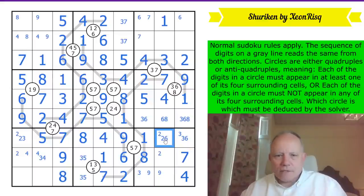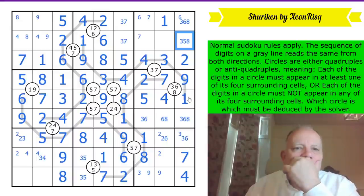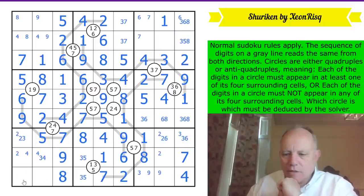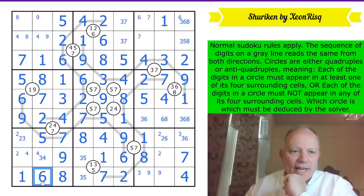Not here. That's 2 or 6. Still doesn't resolve this row. 3, 6. Come on. 5, 2, 6, 1, 7, 8, 9. Don't know about 3 up there. Down here, 1 is in the corner. Getting no song for itself. 6 is there. Okay, these are coming together a bit.